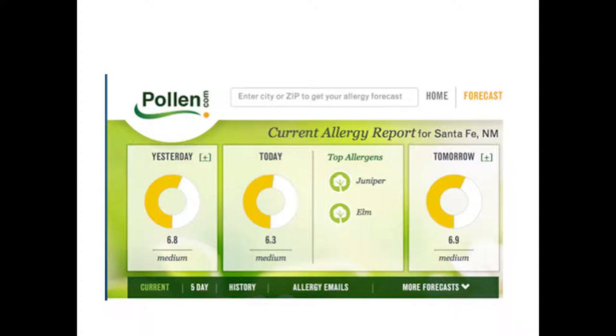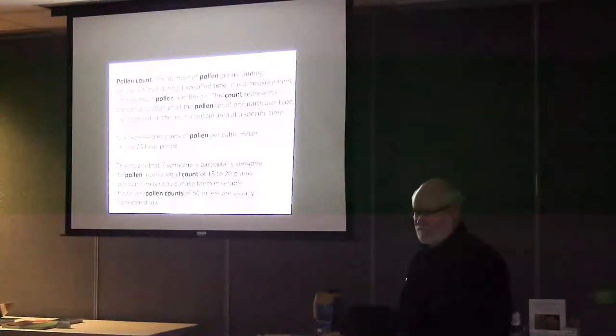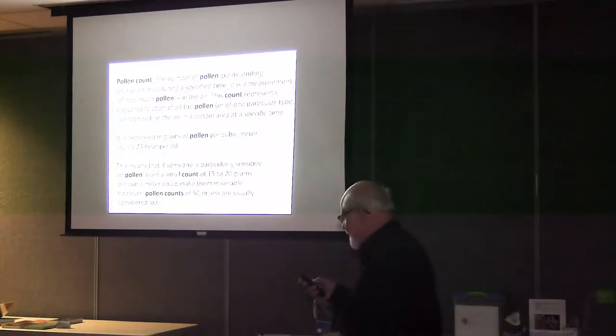Well, pollen count is done by people who enjoy looking at pollen because it's painstaking. It's not an easy thing. Machines don't do it. They collect it. I'll show you some of the machines that do it. It's expressed with pollen per cubic meter over 24 hours. That's the way they tell you the pollen count. If someone's really sensitive to pollen, 15 or 20 grains per cubic meter could make them miserable. And so it doesn't take much if you have a really bad allergy to a certain pollen.